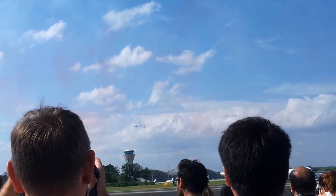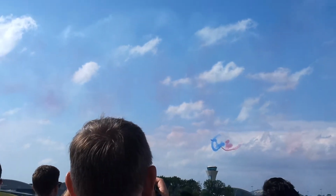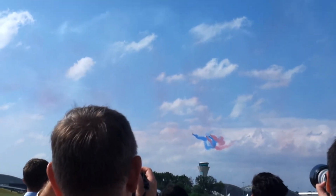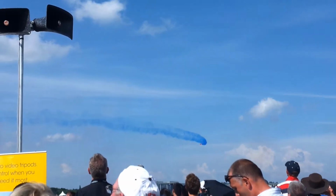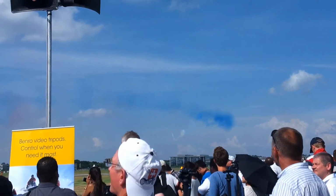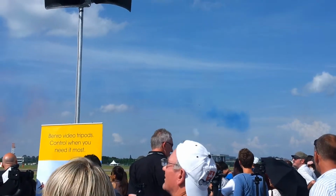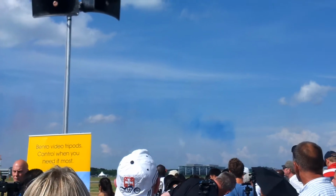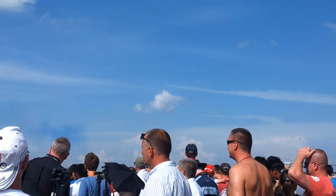Reds 8 and 9 pitch up to roll around 6 and 7. Cameras ready for the Jippo break. With his smoke changing from blue to white on the right hand side is Red 7, synchro number 2, Flight Lieutenant Mark Lawson. It's Mark's second year with the team. His background is solely on the Tornado GR4, where he spent 3 tours flying the jet and flew over Libya, Iraq and Afghanistan. Also became a qualified weapons instructor.